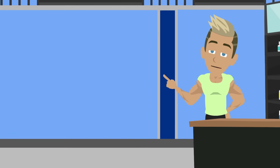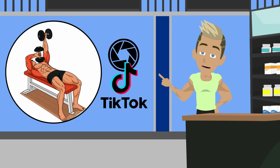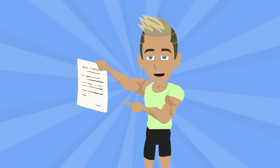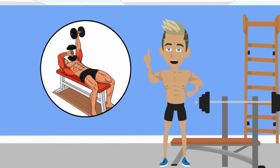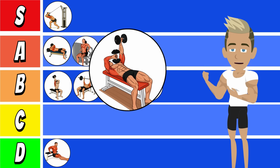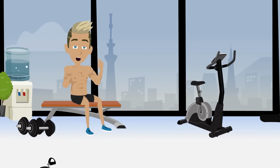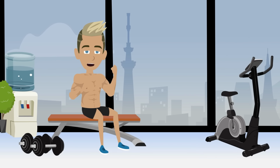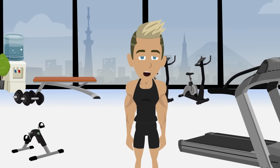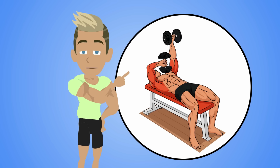Speaking of bad angles, let's talk about line crossover extensions, one of those flashy TikTok exercises that looks cooler than it feels. On paper, it seems like a creative twist on extensions. In reality, it's awkward, unstable, and the tension disappears halfway through. We're throwing this straight into D tier, and here's why. The tension profile is terrible, the setup is clunky, and the payoff isn't worth the effort. If you want an arm pump that actually builds muscle, there are a dozen better choices waiting for you in this video. This one, straight up gym floor folklore.